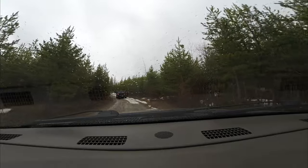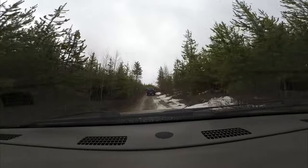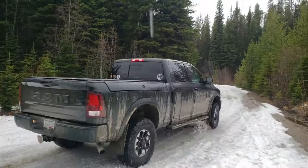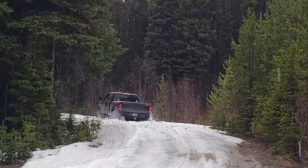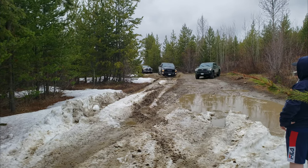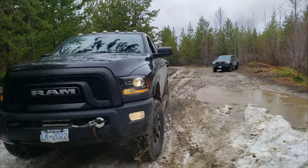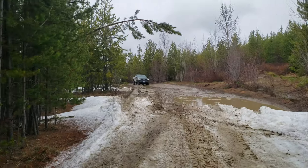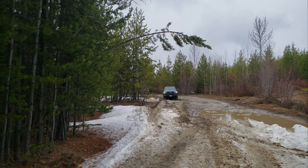Snow already. Is that even a hole? You'll get stuck in two-wheel drive. I was going to go two-wheel, but me too.